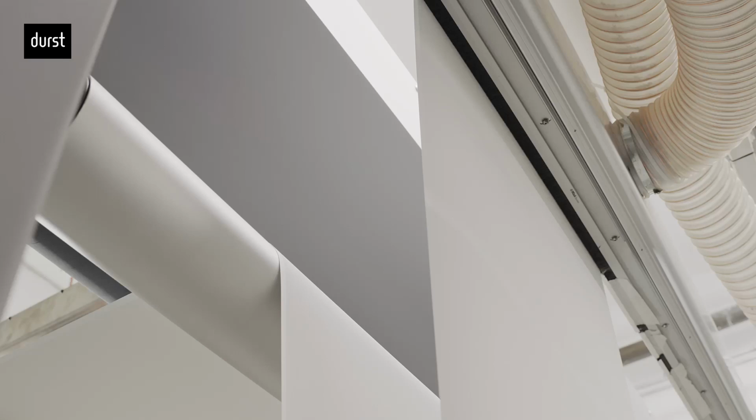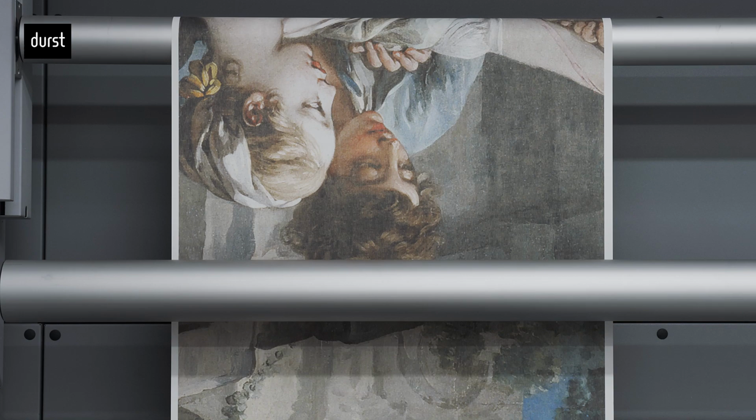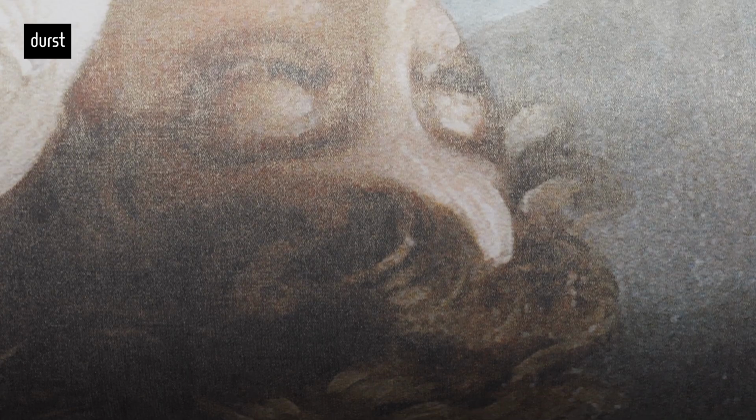The cooperation with Durst deserves to be especially mentioned because they have an absolutely competent team and the cooperation is fun. Our operator can ask questions directly to the service and development team. It's truly perfect, because of course every technology has its limits, but if we know exactly what the system can do, then we can design our products accordingly.